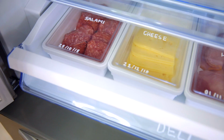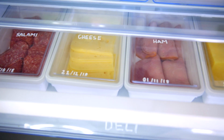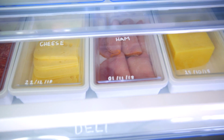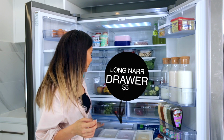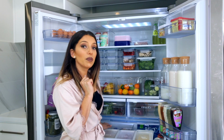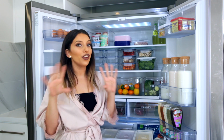But as you can see, we've just got our block cheese, ham, cheese, and salami in the 4 that I have across here. And then towards the back, we've just hidden away in one of the Kmart large and narrow, I think it's called, containers. I just got secret chocolates. So if the kids have been really good or we want a little snack at the end of the day, this is where they are, but they're not very, very visible.